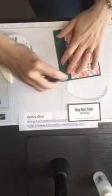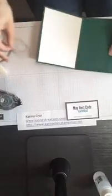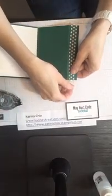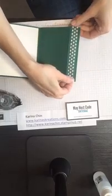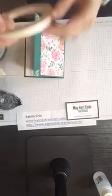Okay, so I'm just going to tack this down like this. We don't really need this flap, so I'm just going to glue it down, but I'm tacking my polka dotted ribbon down first, and then I'm getting my tear and tape adhesive.